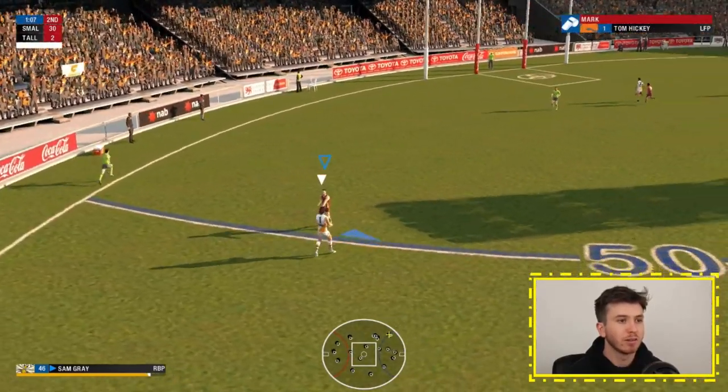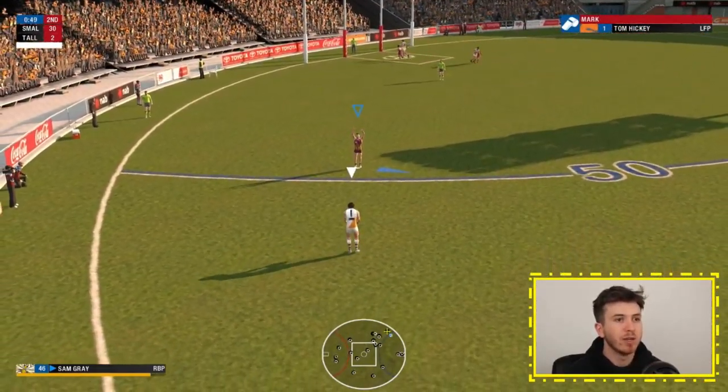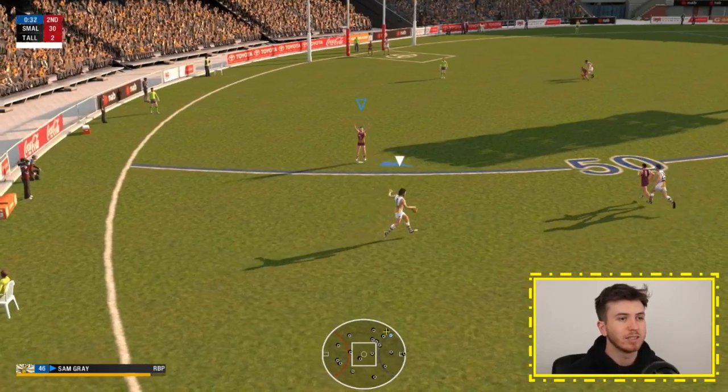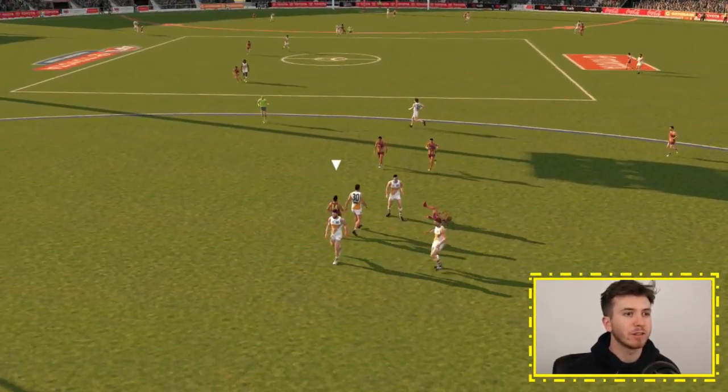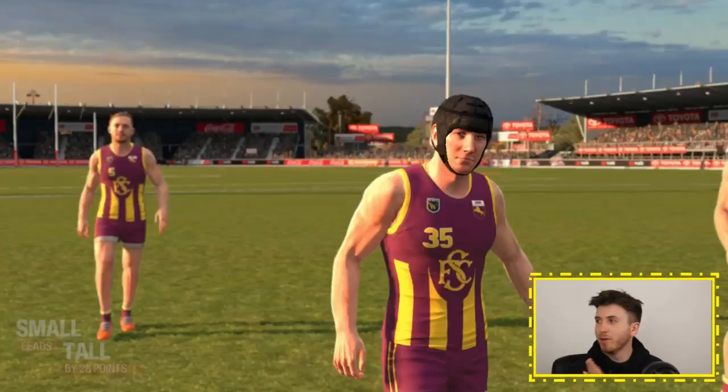Naismith. Good kick. To Tom Hickey. He's going to have a shot. No, he's not. Kicks inboard. Cut off. And that is halftime.